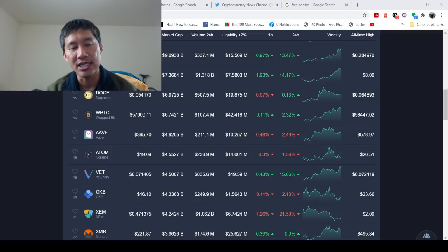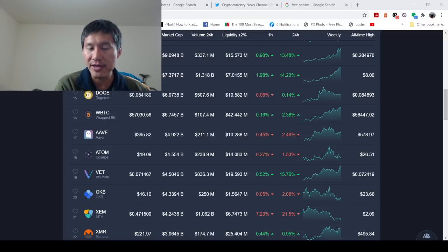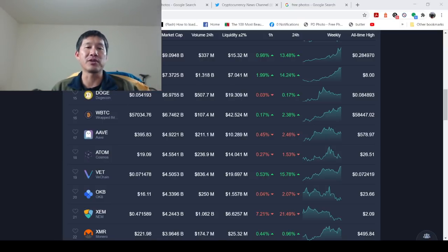The testnet of VeChain 2.0, VSwap 2.0 is on the 15th. That's also probably why it's actually pumping up. We know that VeChain 2.0 is coming this month, probably. VSwap is going to come this month, and then that opens the way up for DeFi and perhaps NFTs as well. And that's what's pumping VeChain.